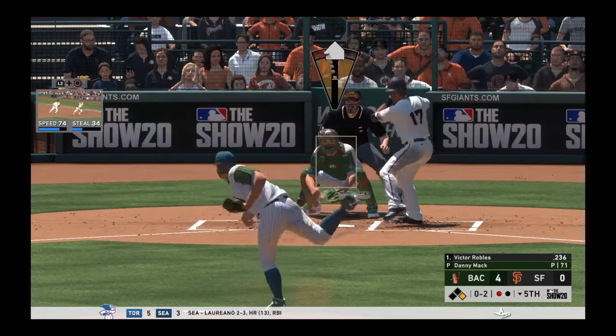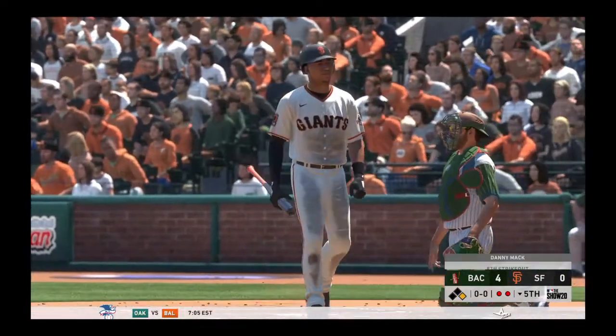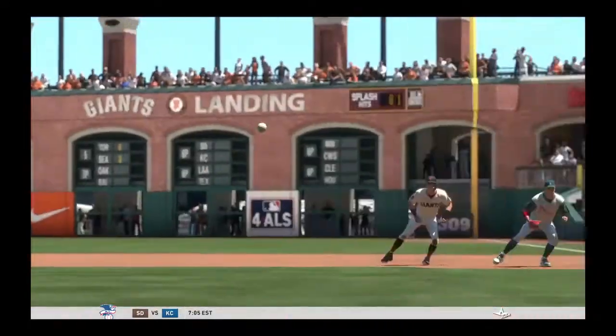A pause, and the 0-2 is a swing and a miss. That's strike three. It's always nice to keep a guy that has good wheels off base, and that's just what they did right there. Big strikeout, keep that guy off the base path.